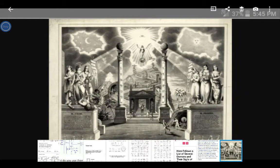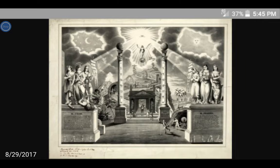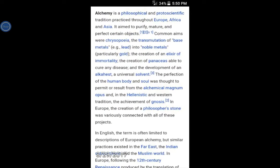Okay, this is a Masonic, very famous Masonic symbol. This is kind of irrelevant to what we're talking about. But here's a quick definition of alchemy. It's a philosophical and proto-scientific tradition practiced throughout Europe, Africa, and Asia. It aimed to purify, mature, and perfect certain objects. Common aims were chrysopoeia and transmutation of base metals into noble metals, particularly gold.